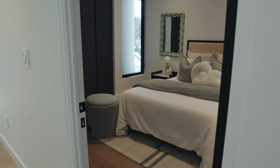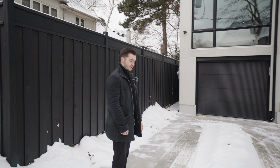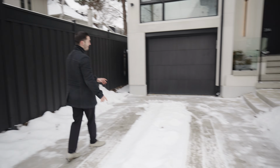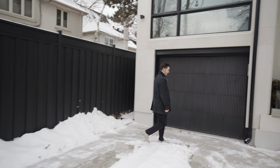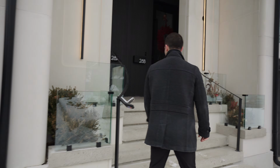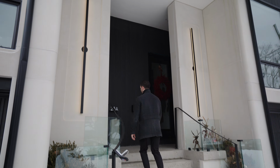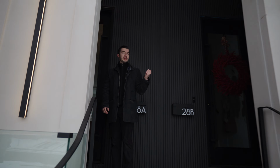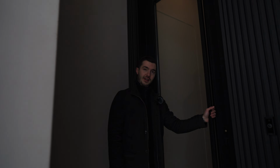Now walking up the driveway, we have a single car garage, 2 car spaces on the driveway here, stunning stone. You can't see it right now, it's a cold day in Toronto, but there's grass underneath this part of snow right here. And just really pay attention to the stonework and lighting in this house. Everything, all the accent lighting is just so meticulously done. It works so well. And this is actually a semi, so we're on the west facing side right here. Let's go check out the house.